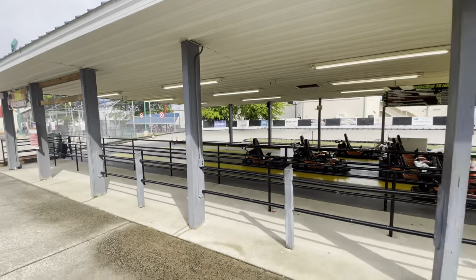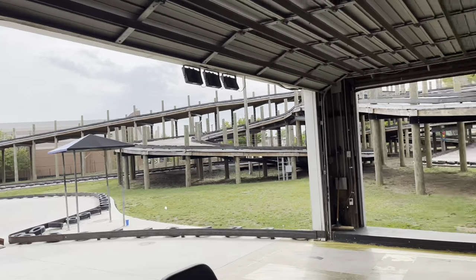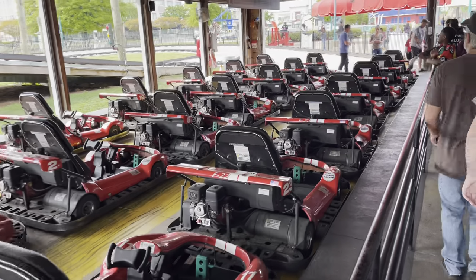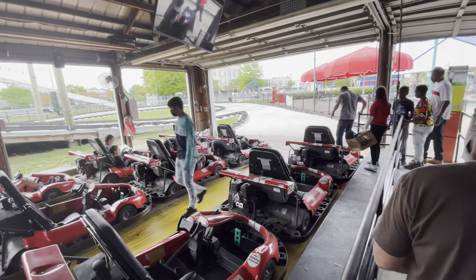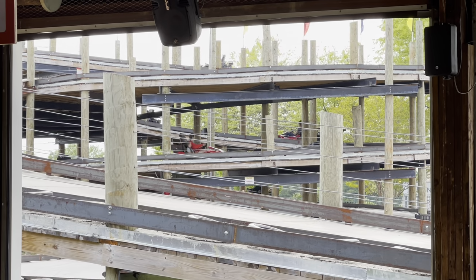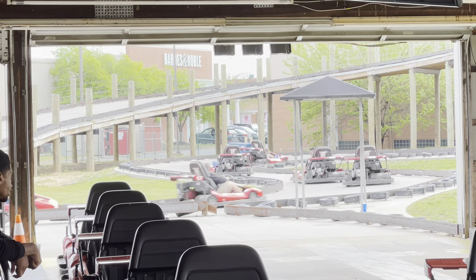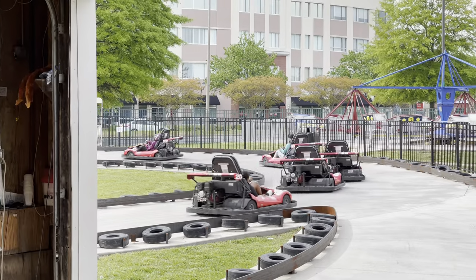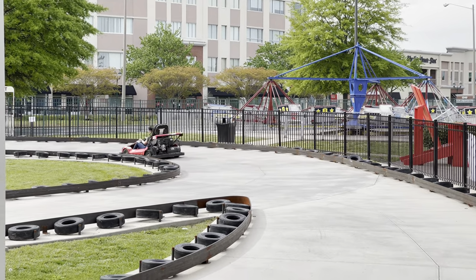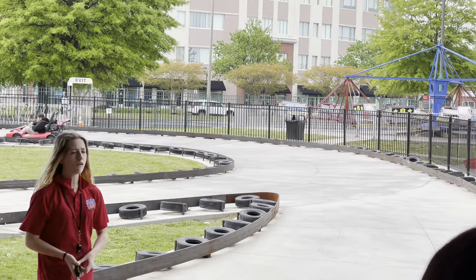This is the smaller go-kart track. It's called the rookie racetrack. Apparently these go-karts are really loud. What a nice looking track. Classic gas-powered go-karts. We're prioritizing the go-karts over the kids coaster, mainly because go-karts close in the rain when they're outdoors. The cars, I think, are bottoming out over there. I'm not sure.